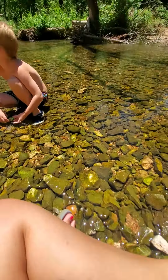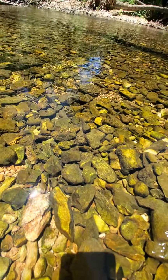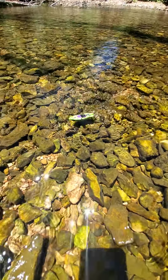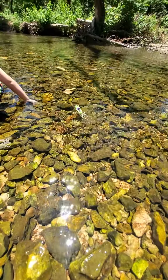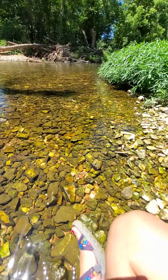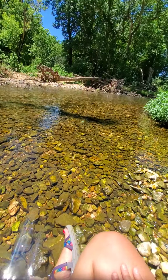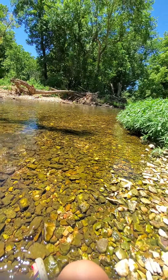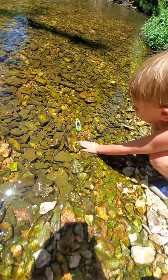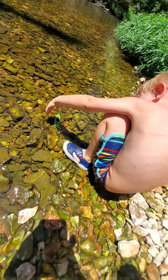You gonna wave? He's coming back, isn't he? Yeah. Uh-oh. He went far. He's going to get out there and get lost. The river's going to take him. You better hurry. Almost. Oh, no, no. It's not a triangle.